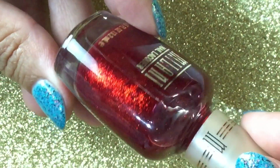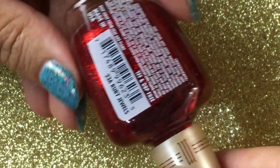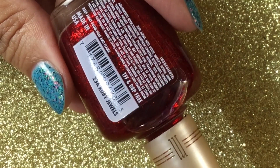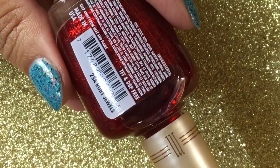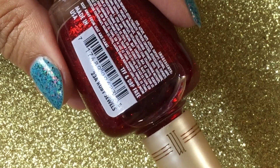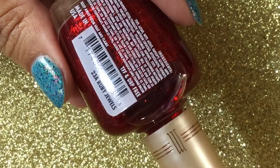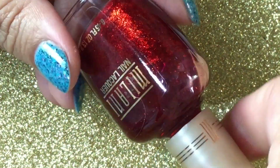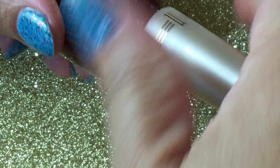Then this is like Milani's dupe of, oh my gosh, is it called Ruby Slippers? I literally feel like ever since I've had COVID, sometimes aliens literally come and zap my brain and I can't think of what I'm trying to say. But I think it's Ruby Slippers from China Glaze. This is called Ruby Jewels. My Ruby Slippers from China Glaze is dried out, I'm pretty sure. And this looks really good still. So I think I'm gonna keep that around.